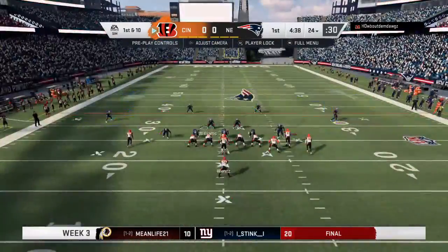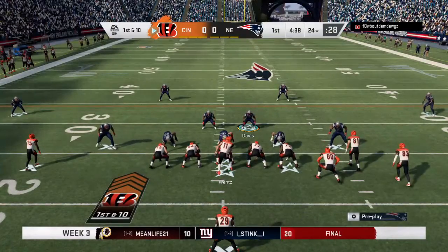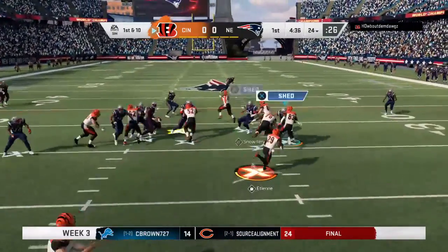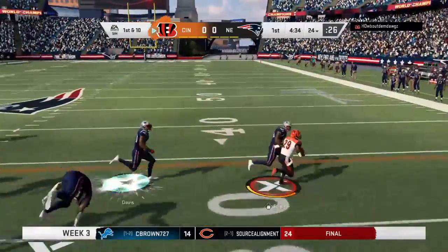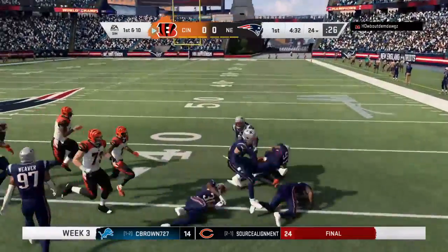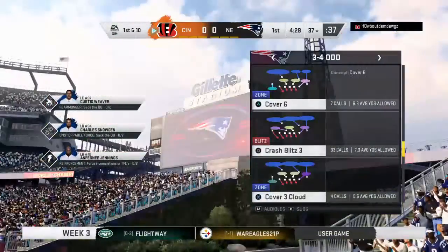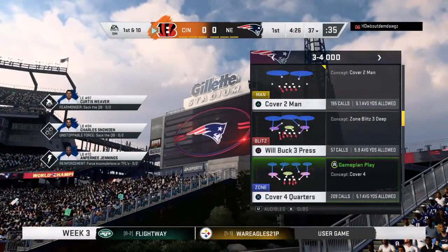Right there. Here we go. Waiting. Here we go. Check 3. And he'll give it here to his running back. And they're able to get this one across the 35. 12 yards that time and a Cincinnati first down.